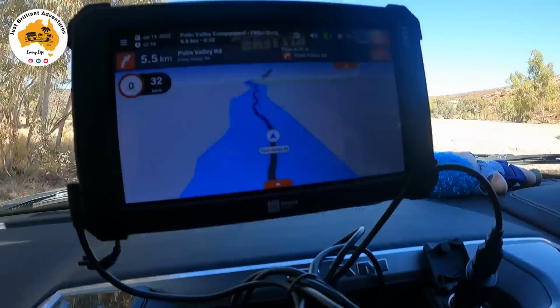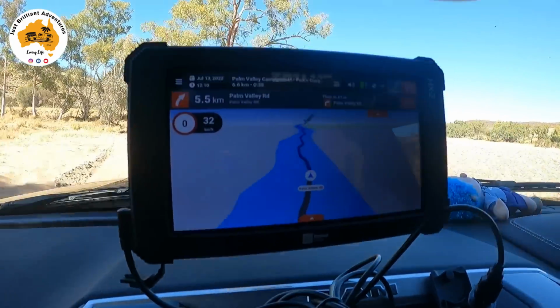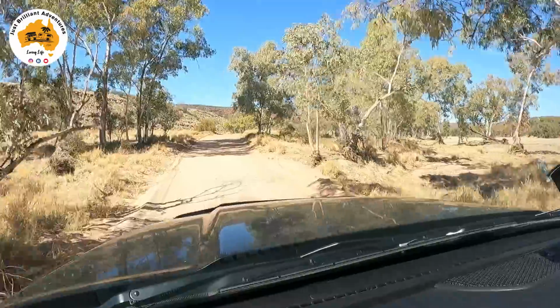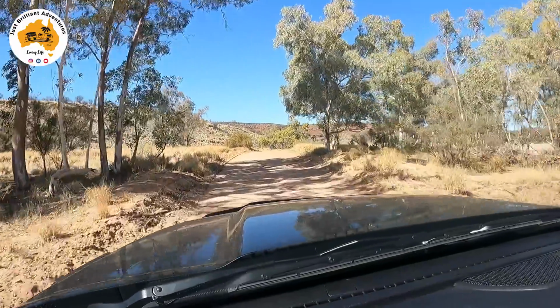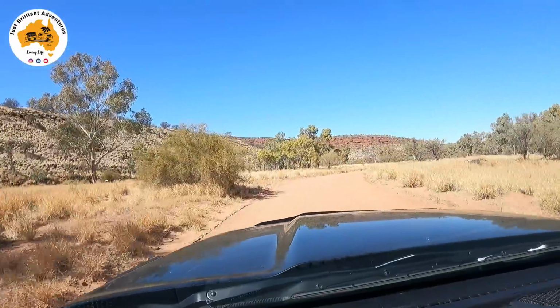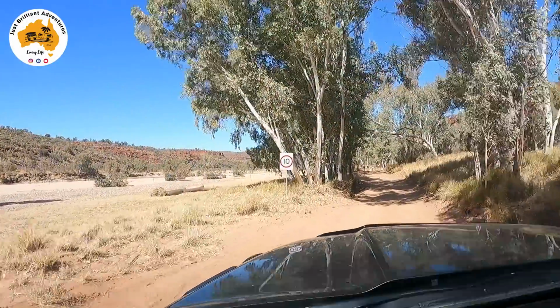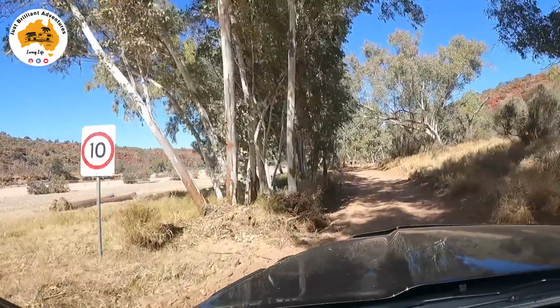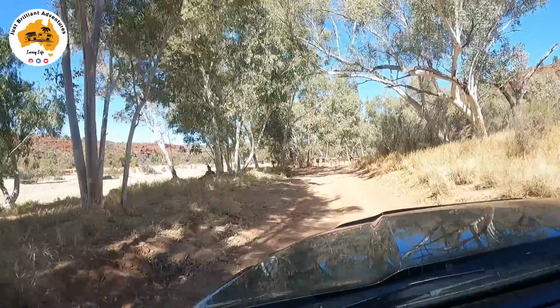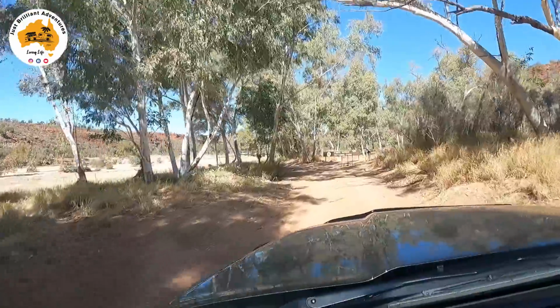So according to our map, we're driving in the river, getting a little bit bumpy, a little bit sandy here and there, but mostly rocky. So this is called Palm Valley Road, even though you drive through the river. Here we go, Finke Gorge National Park.